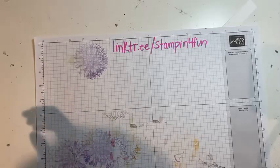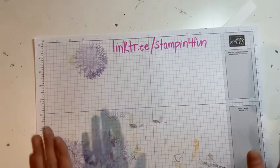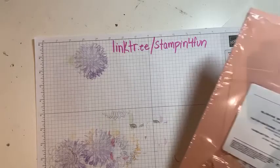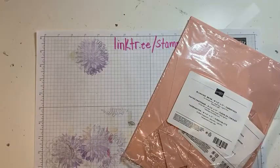Okay, let's dive in and do some crafting. I don't want to bore you too much with all my blah blah blah talking, but I had to share the news so that you guys are in the loop and know what's happening. But let's get started and let's create something. Do you guys remember? Oh, surprise, surprise, Genevieve's using pink.